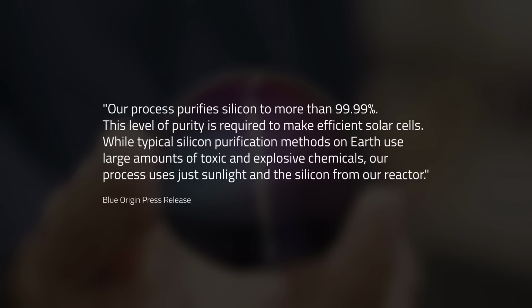Our process purifies silicon to more than 99.99%. This level of purity is required to make efficient solar cells. While typical silicon purification methods on Earth use large amounts of toxic and explosive chemicals, our process uses just sunlight and the silicon from our reactor.